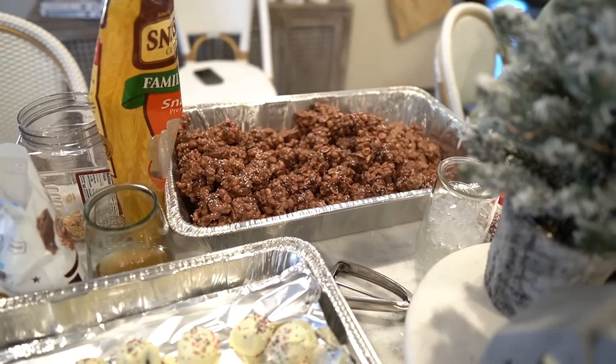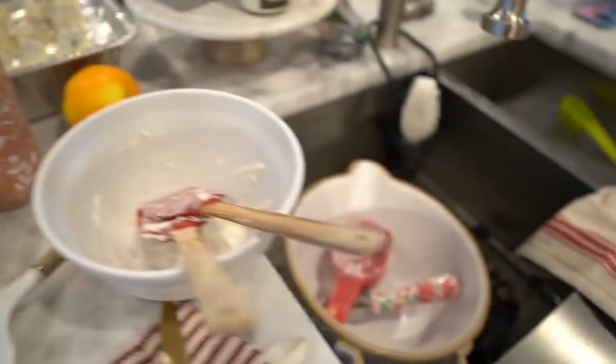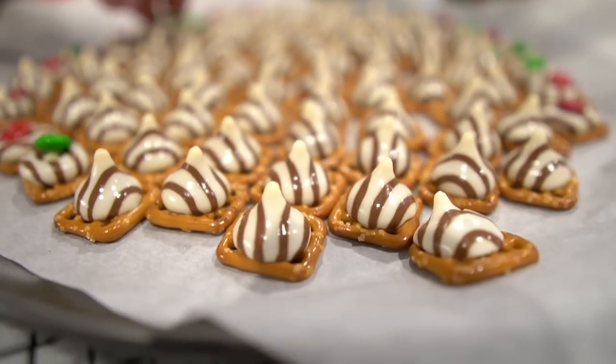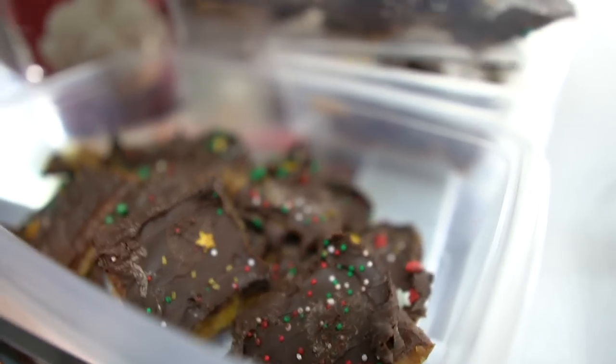Peanut clusters, is that what we're calling them? Yeah. Peanut clusters. Oreo balls, Poppy Chow, lots of messes. Shelly and Mackenzie are doing the pretzels. The tedious. Okay, so these are Little Debbie cake balls. We just need to frost them. They're not actually the Little Debbie ones because I can't find them anywhere, but this is the Christmas crack that is one of my most favorite things.